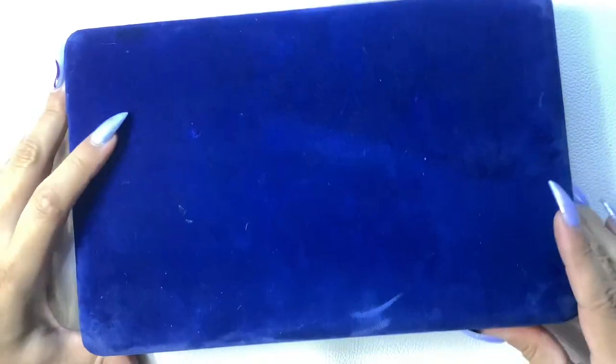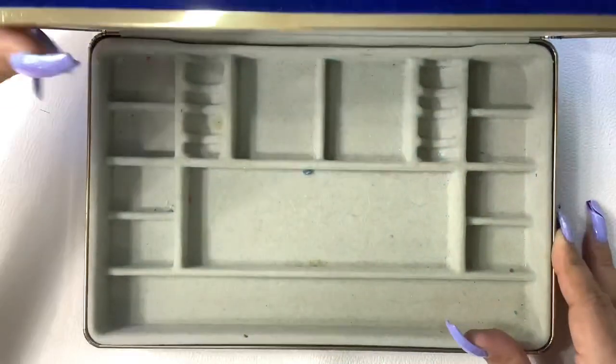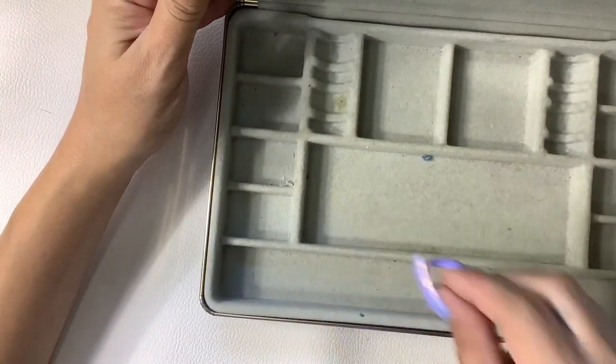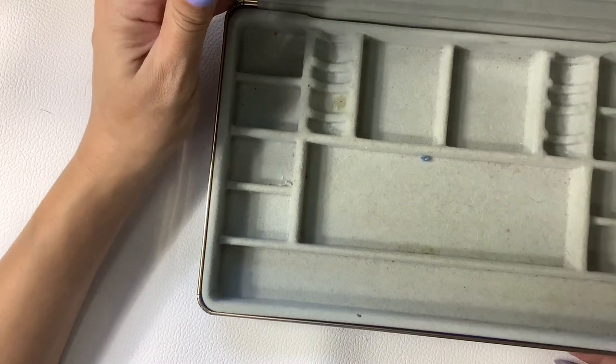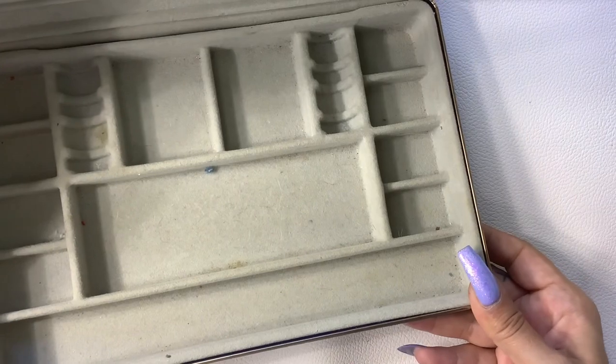Okay, then we have this crushed velvet one. It's a blue crushed velvet, or blue velvet, I should say, or velour. It's in pretty good condition. And then you have all your little dividers. I can take tape and kind of clean this out a little bit, because there's a couple little, looks like cat hairs or something.